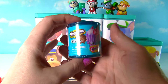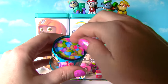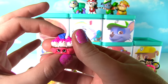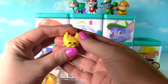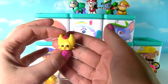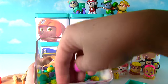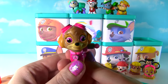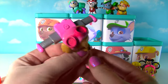It's a Shopkins Food Fair canister. What will we find inside? We found Banana Splitty looking super cute in pink. And look at that purple topping, yummy. And we have Croissant d'Or, whoa. This one's yellow with a little dollop of pink butter or something tasty on top. Let's see if there are any more surprises in the Sky can. Yes, we found Sky. Oh, she's so cute, and let's see what she does. Whoa, this pup's gonna fly.